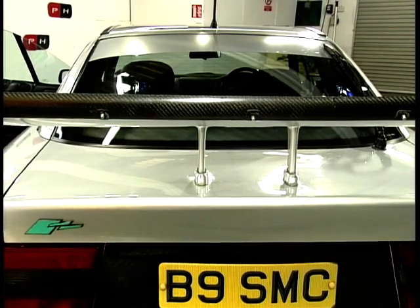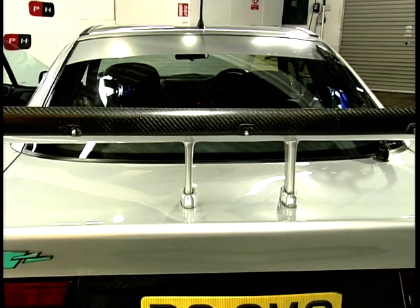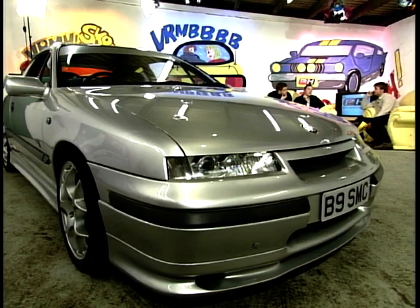The spoiler's actually intended for a BMW 3 Series. It's an exact replica of the touring car that raced in the UK a few years ago. I took a bit of a risk ordering it because I wasn't sure if it would suit the car or if it would fit. But I just went for it and I was lucky enough it worked out. But it was rather expensive as well, wasn't it? It was, yeah. What were we talking about there for that? £700. How much do you think you've spent on the car? I bought the car for £11,000, and I spent almost another £9,000 on it.